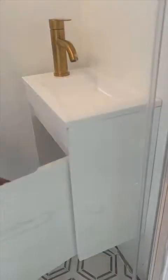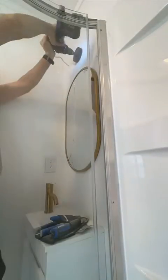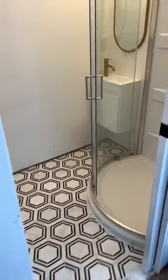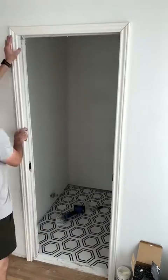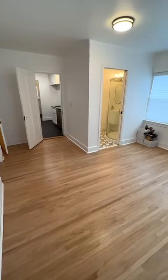Once the vanity and the shower were both done, we decided to put in the mirror, the faucet, put in the light above, and do the wiring for that, and the bathroom was really starting to come together. At this point, it was time for the details and the finishing touches, so we did all the trim work on both sides of the door, the baseboards in the bathroom, we installed the toilet, and it was pretty much done.